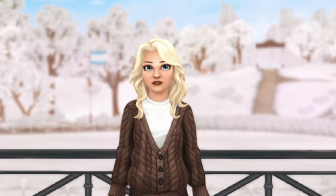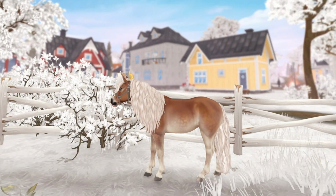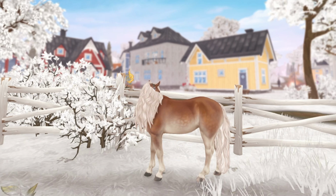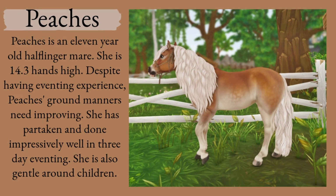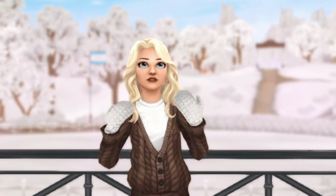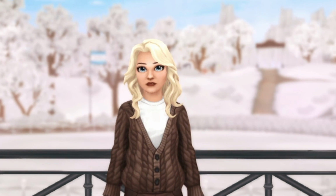The next day, I tried out an adorable 11-year-old Haflinger quarter cross named Peaches, standing at 14.3 hands. Her ad stated that despite not having the best ground manners, she was a talented horse and had eventing experience. As I mentioned earlier, show season is coming up and Peaches could prove valuable to riders without their own horses.